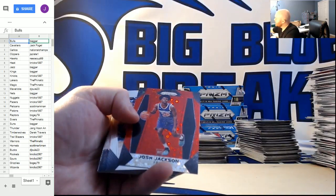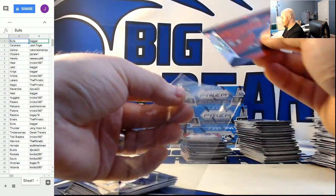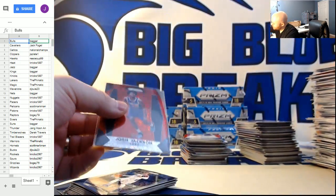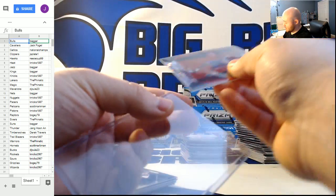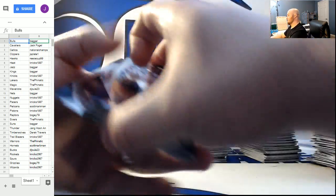Red Josh Jackson for the Phoenix Suns. Numbered to 125. Sick hit for the Suns. 32 out of 125. Who got the Suns? Ben, again. Been throwing a little party so far.